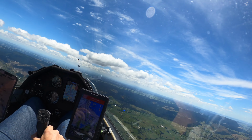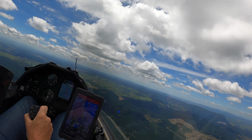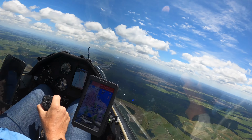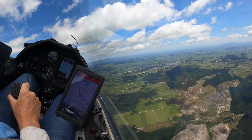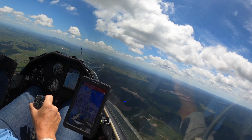Well, it was a bit of a push into the clouds, but once we got there, they were working well. We managed to run some lines here. Here we are heading up towards Matamata now, our home turf. And all these, oh, they were a bit scrappy. It's hard to find really good climbs along here, but cruised along.